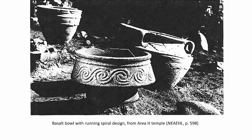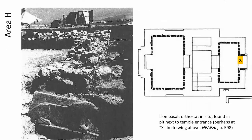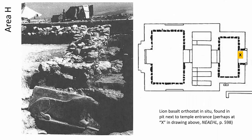Also found within this Area H temple were various bowls of pottery and this beautiful basalt bowl. Can you imagine chiseling that out of solid stone? And it has this kind of a spiral, or it almost looks like cascading waves, doesn't it? Finally, notice the orthostat, which is in the foreground, and it has a bas-relief of a lion.